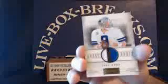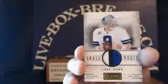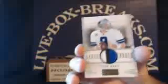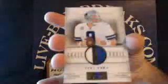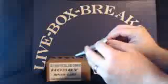Up next for the Cowboys, Prime 3 color patch for Tony Romo. Cowboys going to Robert R. This one numbered 19 out of 25. Looks like we're going to have 2 booklets in this one with the redemption.